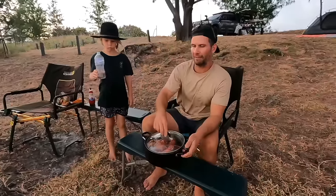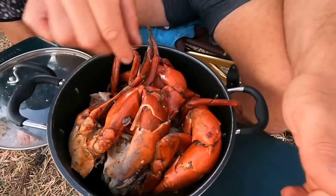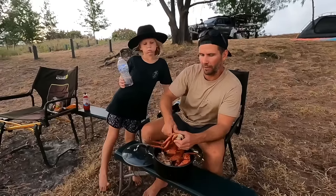Crab's done. Come and have a look at this. Ooh-wee. Chili mud crab, Cape Arnhem. Could life get any better? Like, seriously. Whoa, look at that. Come and have a look at that. I'm going to sit here.